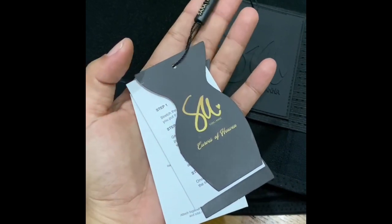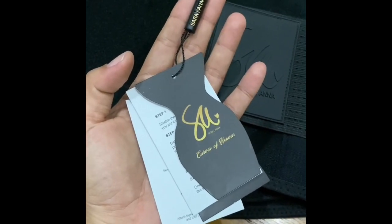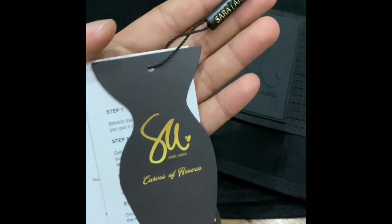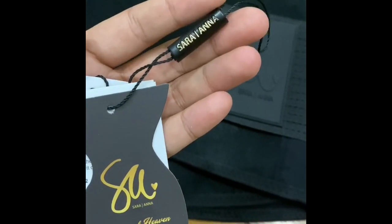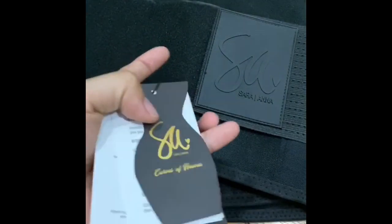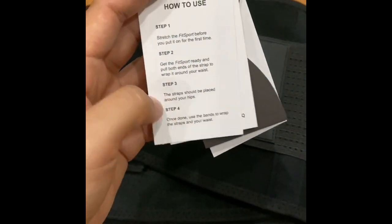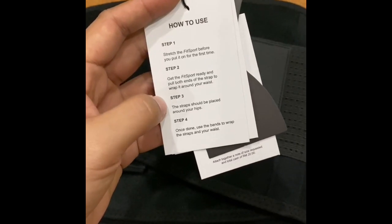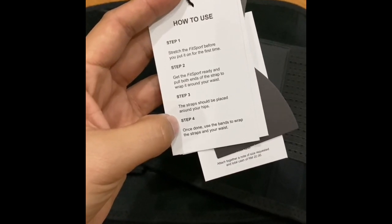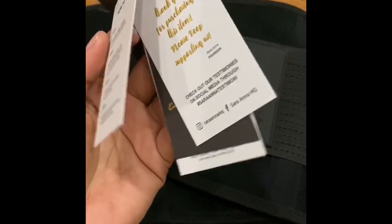So, tadi sudah nampak saya pakai. Just now you guys see how I use it. But you guys see the tagging. Sara Anna tagging. Wow. Premium. So, this one is dia punya tagging. Let's see. Oh, okay. How to use. So, dia ada step 1, step 2, step 3, step 4. So, I think you guys can read this one. And then, apa tadi belakang?